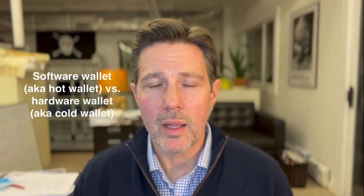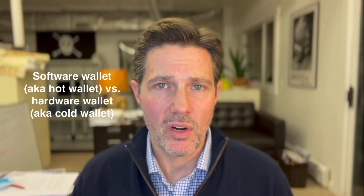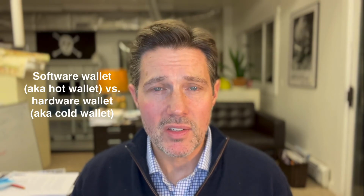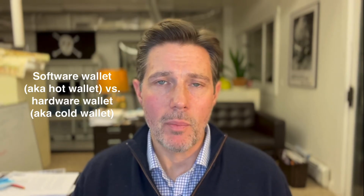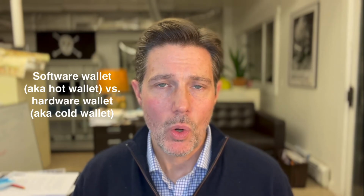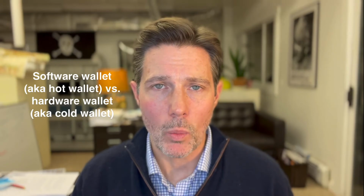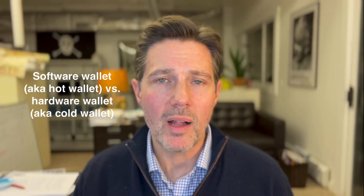With a hardware wallet, it's a physical device that is usually not connected to the internet. So even if it may connect to the internet temporarily, usually it's disconnected, so it can't be hacked remotely by somebody far away, whereas a software wallet can be hacked, which is why it's sometimes considered less secure than a hardware wallet.